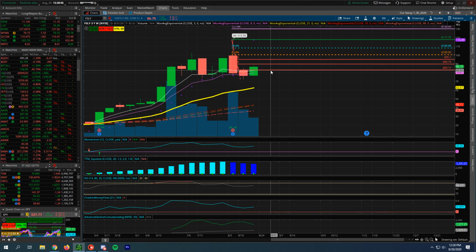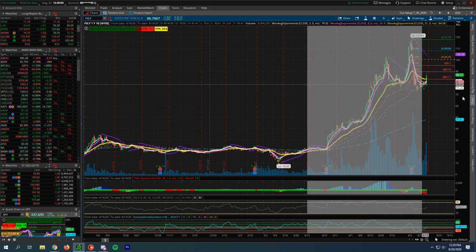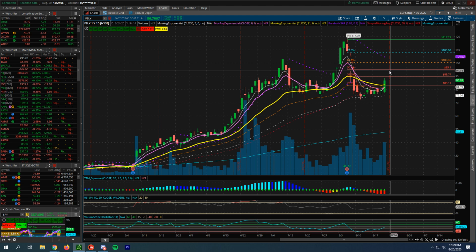On the weekly side, you can see a very interesting pattern here as well. The parabolic SAR, which is hard to see on this chart, is still above it on the weekly side, but if we flip back to the daily, it's coming down quite drastically, which is a good sign.